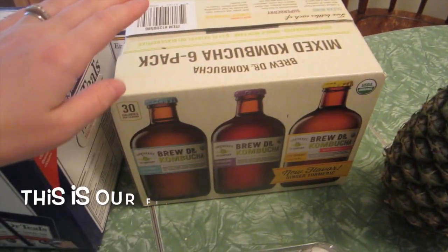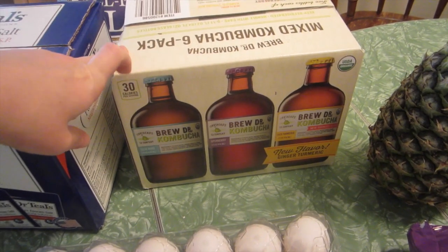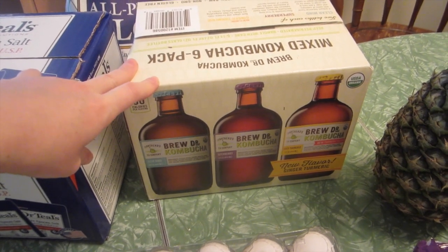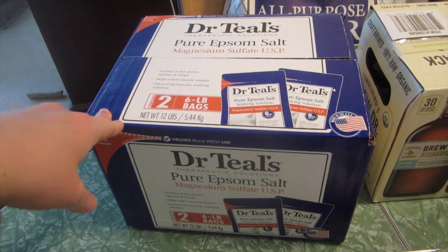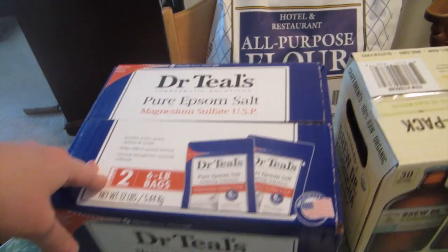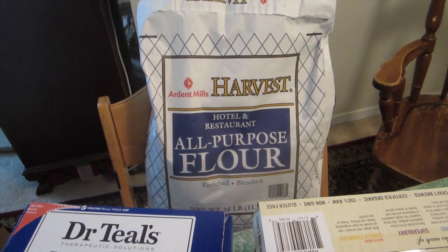The girls have been sick, and so their tummies have been weird. They've not had such a great appetite. So I want to get them some probiotics. So I got this kombucha. I also got some Epsom salts. We're going to be doing some make it and take it classes, and so I got this, and then also for our own baths. And I also picked up a big 25-pound bag of all-purpose flour for baking.